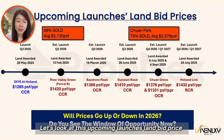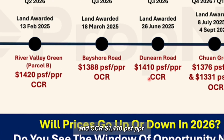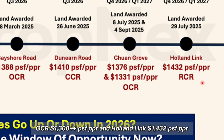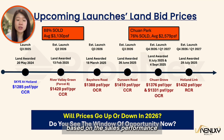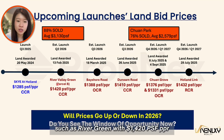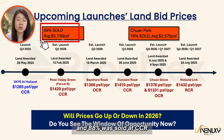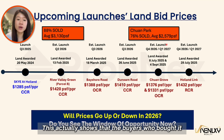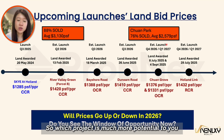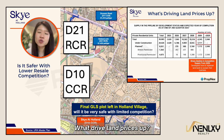Let's look at the upcoming launches' land bid prices. Skye was bid at around 1,002 plus, followed by CCR 1,004, OCR 1,003 plus, and Holland Link 1,004. So you can see that the prices have already increased, and most importantly, based on the sales performance of the upcoming launches such as River Green with 1,004 plus PSF, the average PSF is already 3,000 plus and 88% was sold at CCR. Similarly for Chuan Park, 76% was sold and the average PSF is around 2,006. This shows that the buyers who bought it have already accepted the PSF around that area. So which project has more potential for you when you are looking at the region and the land bid price? So what drives land price up?